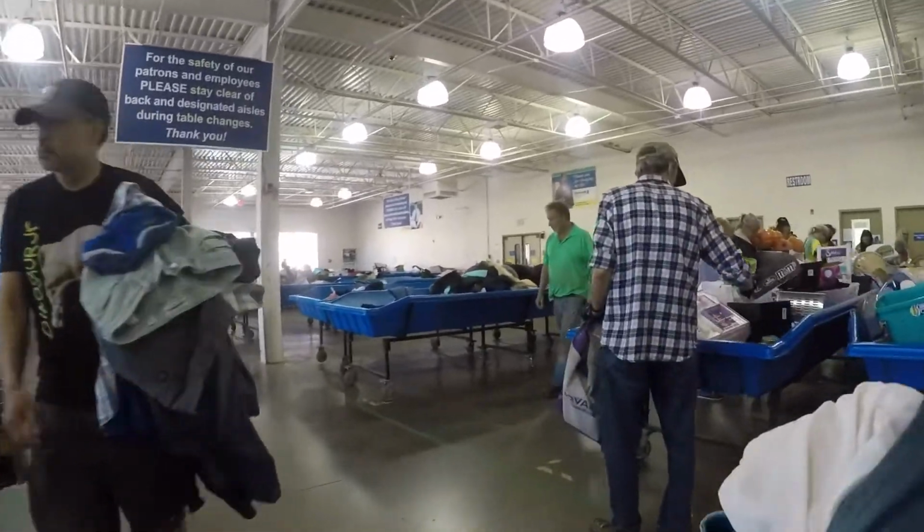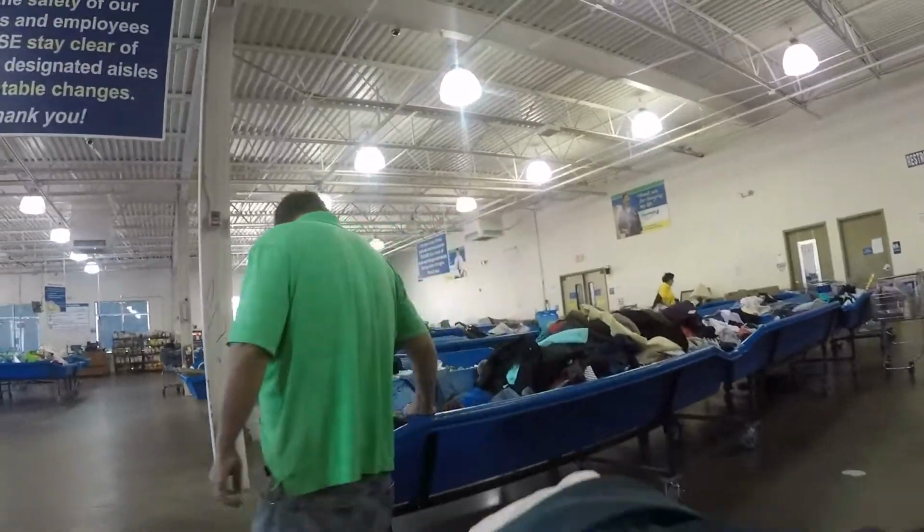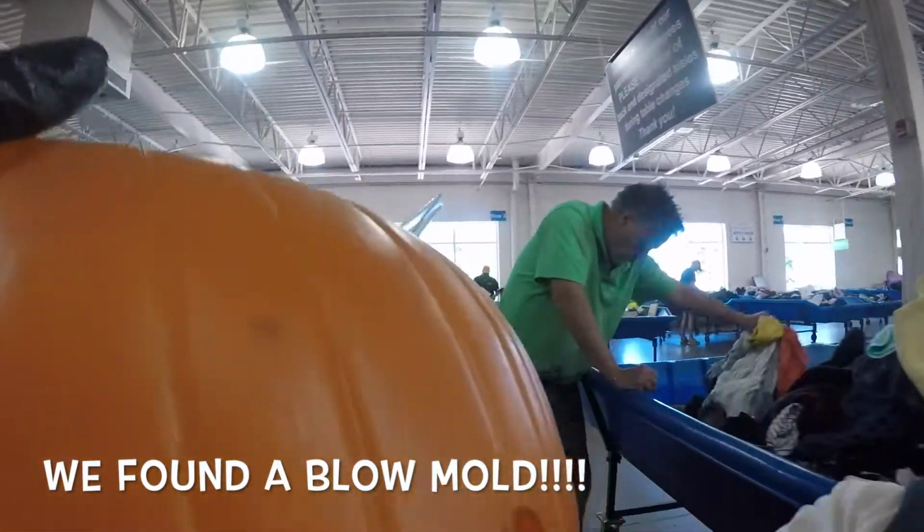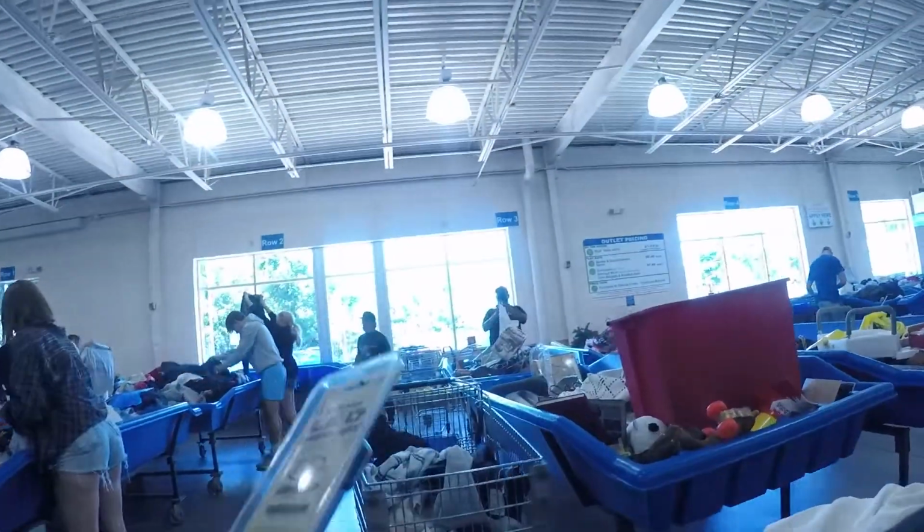So my hands are starting to get pretty full. I never grabbed the buggy when I came in, so I figured I'd better go find the wife. And as I'm looking for her, boom, she already found a blow mold. How could that be? Big old pumpkin blow mold.